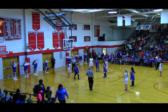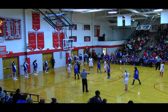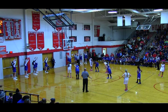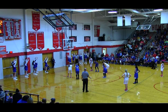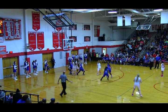First shot, short. Katie's, like myself, she's built pretty close to the ground. Not quite as heavy close to the ground. Barbie, a tall young lady. Katie, that one goes in and out.